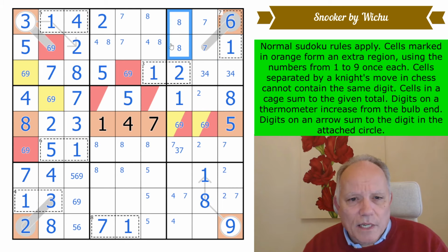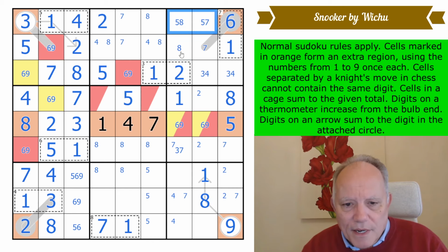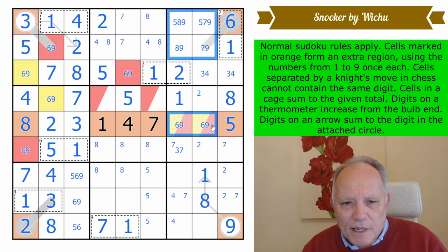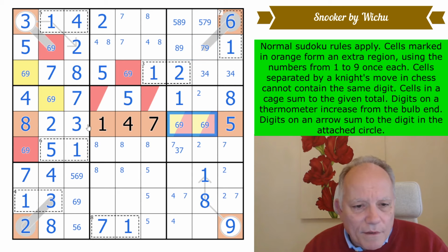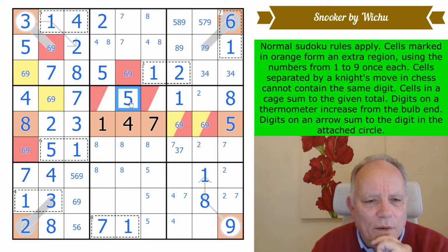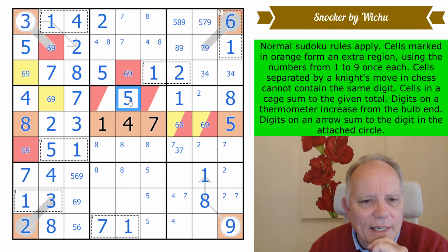5, I've just worked out, has to be in the top 2, but 9 could be anywhere and is forming an X-wing with 9s here. And not a helpful one. 1, 4, 7, 5, 8. So what else have we got going on? 2. 2 can't be in those cells, but that was the one previously eliminated, and things have not changed as regards that.